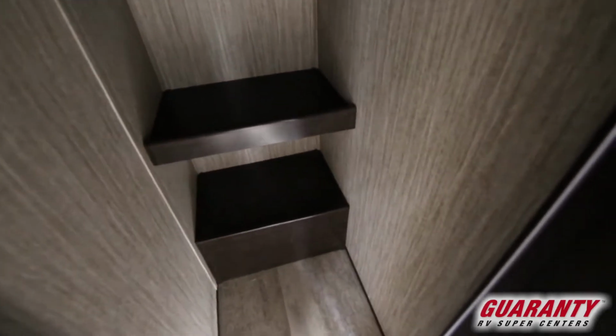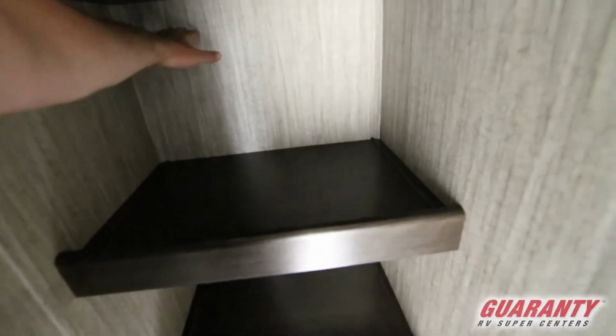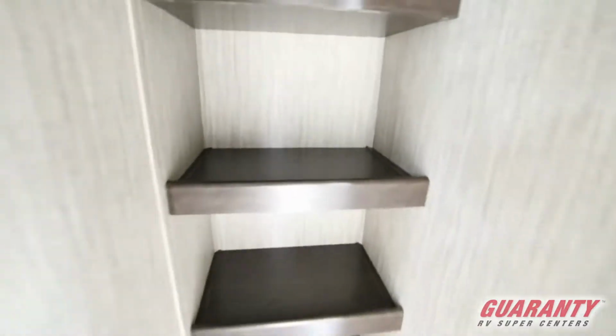This is another thing. There's usually not much pantry, closet, storage in general space in most trailers. So you got a nice big setup there, shelves, pantry, broom closet, everything, and there's an LED light inside there as well. It's pretty deep.